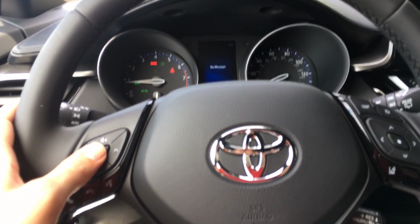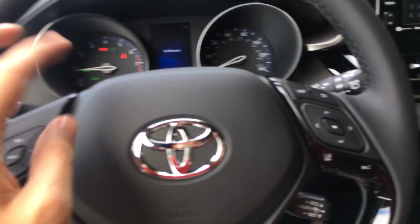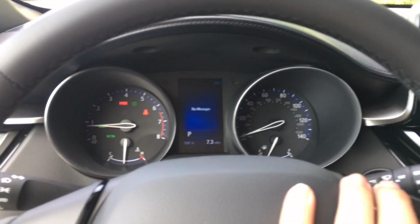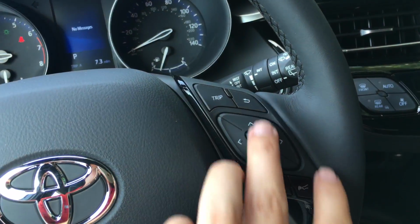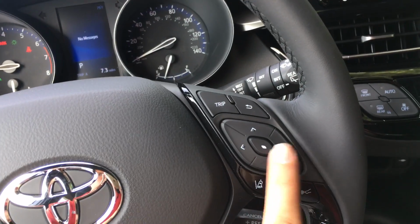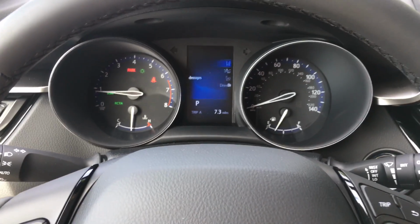controls, your mode to switch through the different audio sources, trip, which is your trip A, trip B, and then ODO, miles and whatnot. Right here is just to go back. This is just to control what goes on in here. So I'll show you that in just a second.